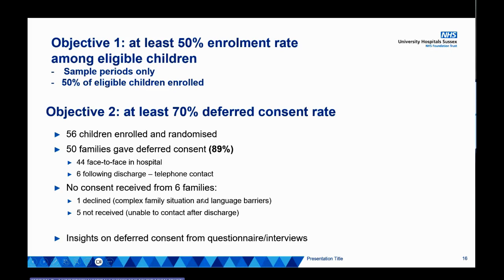There was no consent received from 6 families. In only one case did the family actually decline to give consent, and there were particular social issues there. In the other 5, we couldn't get a deferred consent because we couldn't contact the families after discharge, or we could contact them and they said, yes, we'll send back the consent form, but never got around to doing it. We had some end of study questionnaires and interviews, which basically showed that families were happy with the deferred consent model for the study.